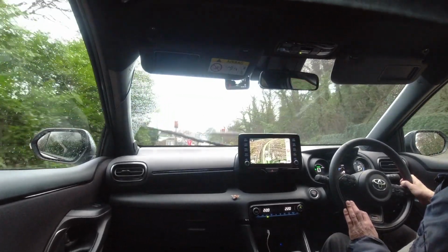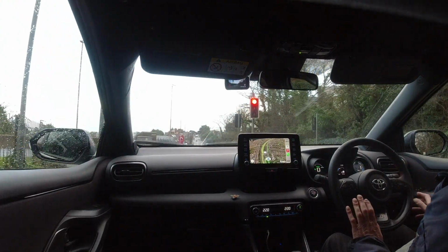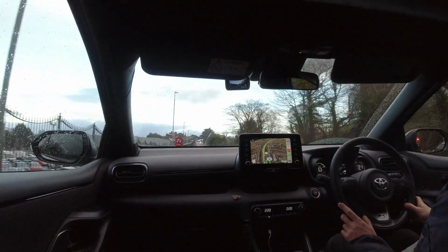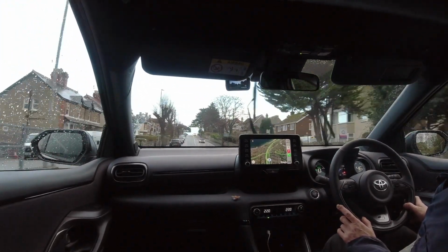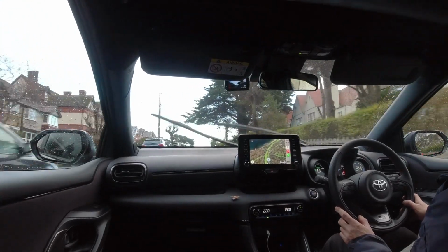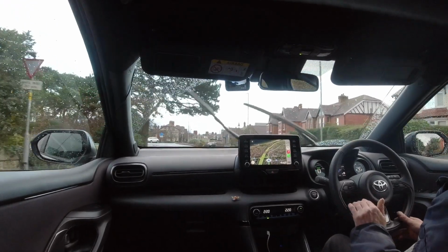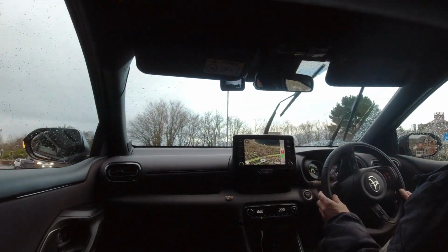Another thing I've noticed, and it is in Toyota's advertising blurb, is the suspension being GR tuned. What the other one used to do, if I accelerate away hard from a set of traffic lights, it did what every front wheel drive car did. The front would lift, the back would dip. This doesn't dip at the back, the car stays flat. The suspension's totally tuned different.